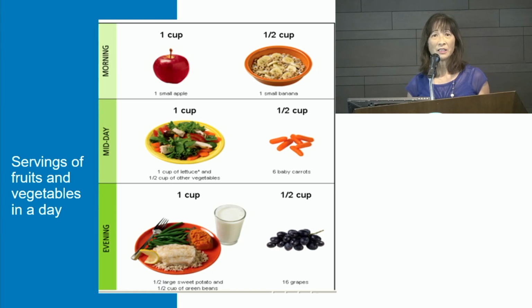So this is related to the 5-a-day, and so these are samples of the servings. So, you know, a small apple, or apple size of a tennis ball, would be a serving. And everybody has a different size fist, but you can kind of use your fist too, and use it maybe as a 1-cup serving. So if you're eating greens, that would be a 1-cup serving. So this is more than 5 a day, but these just show the samples of a serving.